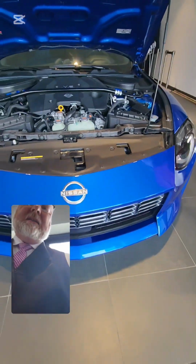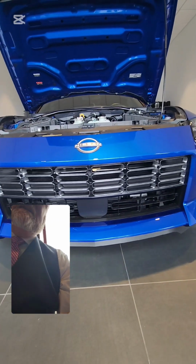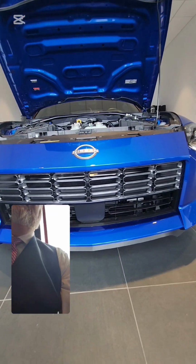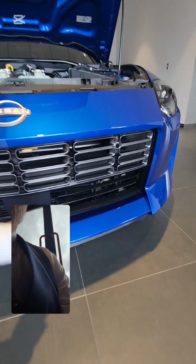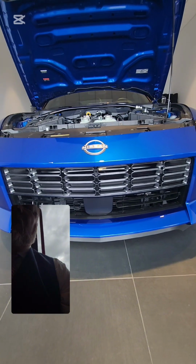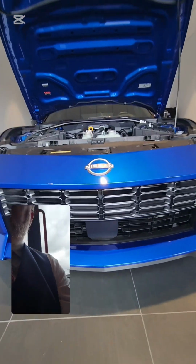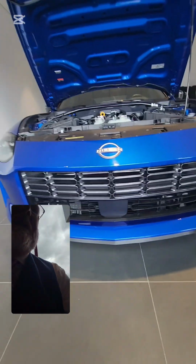Okay, this does have an active shutter guard. If you look in the front here, one of the things that I want to say about the Nissan, they don't take anything away from safety. So right behind here is your intelligent forward collision warning. Okay, that's going to let you know what's going on two vehicles in front of you. You also have your sensors here and over here. That's going to let you know if you're getting too close to something.